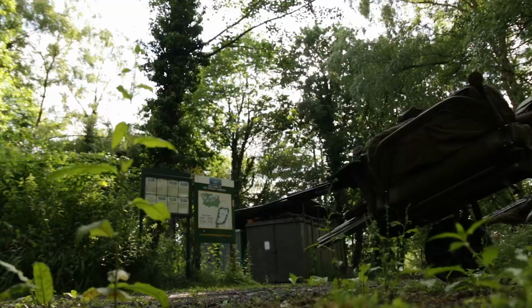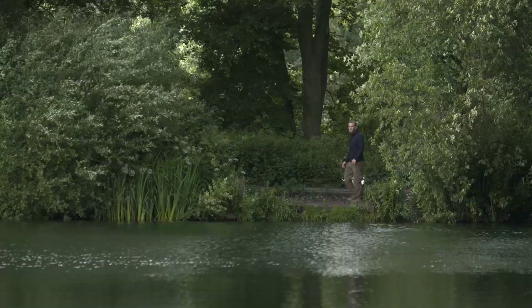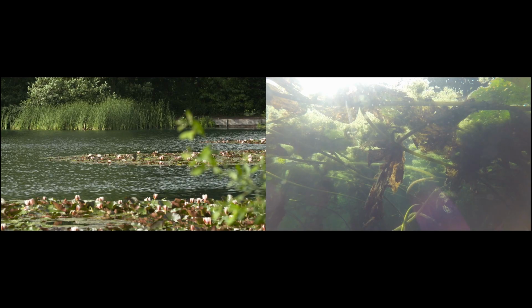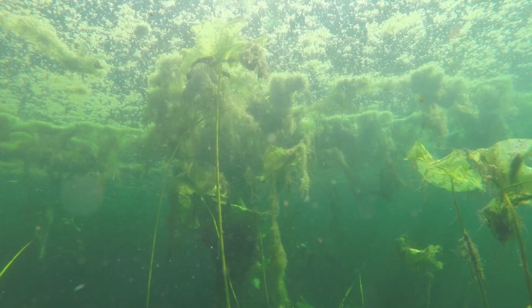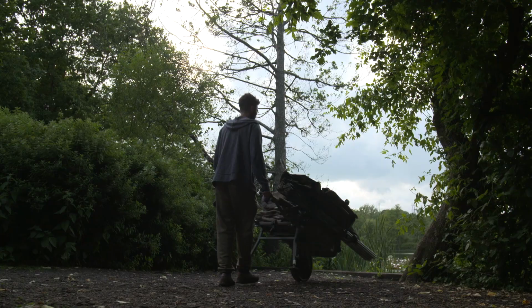When walking around a small weedy lake like this, when I'm trying to find what swim I want to fish, I'm looking for exactly the same things as I would do when I'm fishing a big lake. Firstly, you want to look for where the fish are. Location is the most important thing. Where the bulk of the fish are is where you want to be. Second to that, you want to pick a swim that's got some nice features. Lily pads, weed beds, snags, islands, that sort of thing. Places where you know fish are going to live or patrol. That's where you want to be fishing.